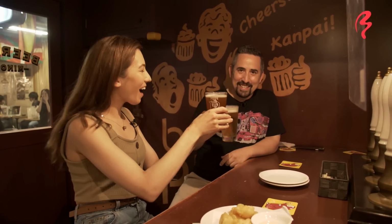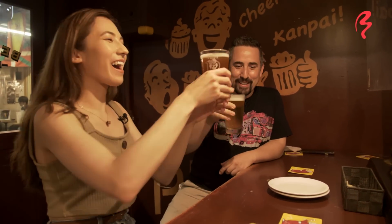So we also just received our beer fritters, fried camembert cheese in a beer batter. Apparently, this is pepper and this is honey. Let's kanpai. Yeah, sounds wonderful. Kanpai! Cheers. Yay! Kanpai.